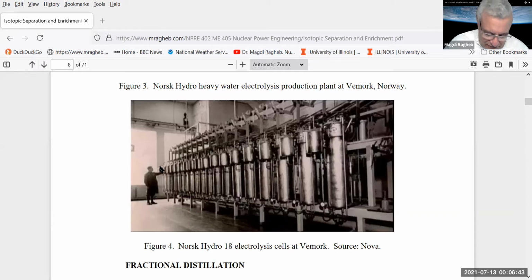If you read the history of the Second World War, that plant became the target of bombing raids by the Allies against Norway to destroy their source of heavy water that they needed for the research in nuclear energy. And remember that fission was discovered in Germany by the two chemists, Otto Hahn and Fritz Strassmann.